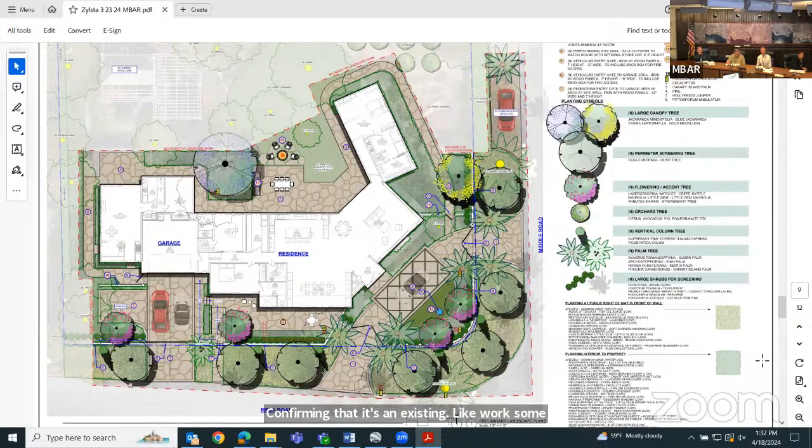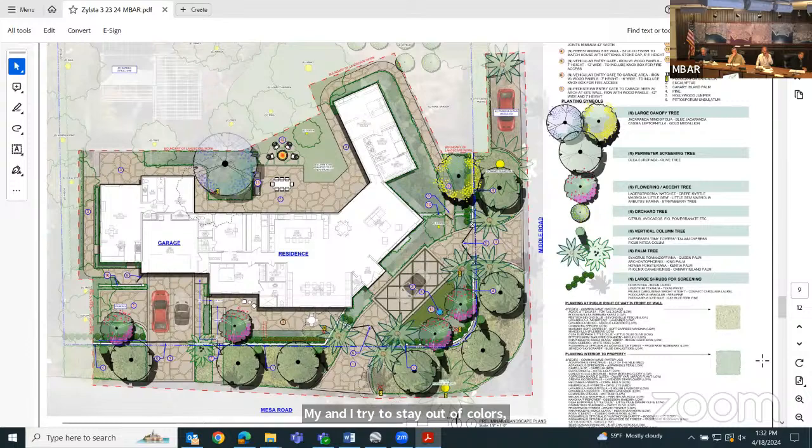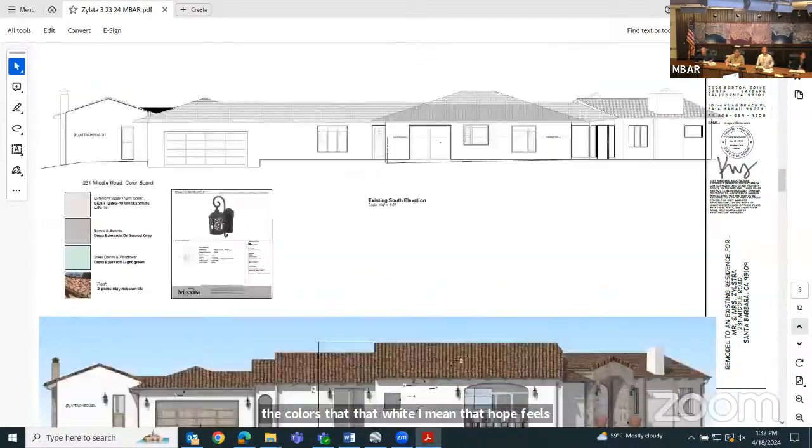Is that it? Rob, please. I think, you know, architecturally and landscape architecturally, both of you have done a lot of nice things. I try to stay out of colors, but in terms of the colors, that taupe feels better. And then actually the mint doesn't feel so good. I'm not crazy about the mint.